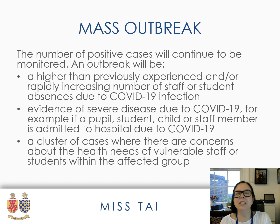Now, I will continue to monitor the number of positive cases we have in school. If any of these particular factors come up, then it might be judged we're in an outbreak situation. I've created a risk assessment for that. I've put it on the website. It might be that for small groups or individuals, we need then to reintroduce some of the restrictions that we've taken away now, but we'll let you know what's happening and when.